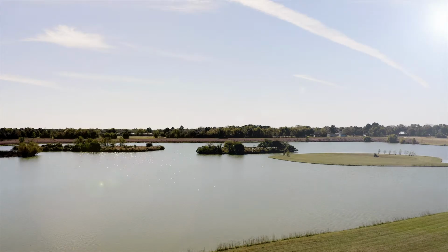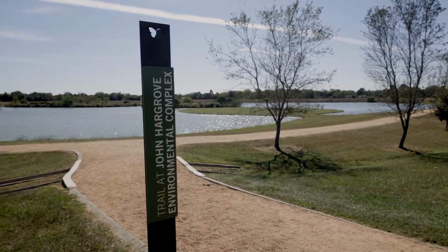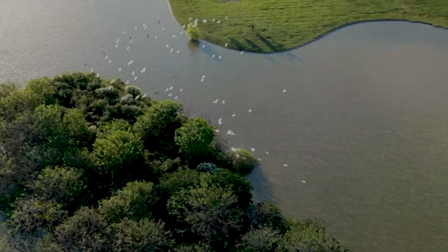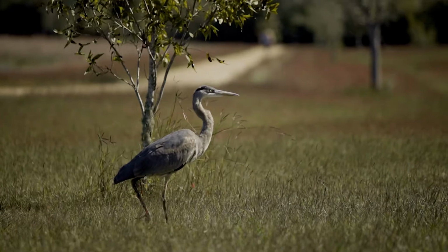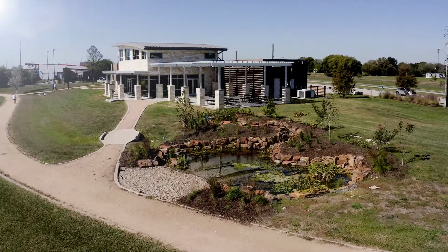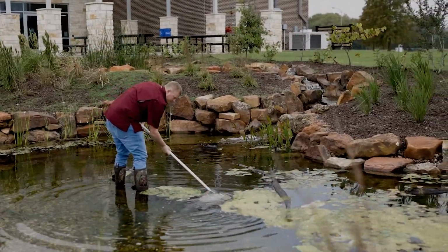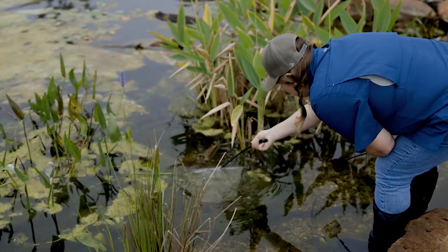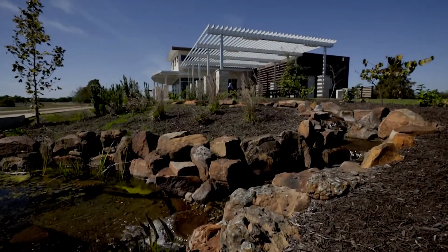Here outside the facility, we have almost 2 miles of walking trails that surround 2 ponds where you can see our bird rookeries. We have a large nesting site for native and migratory birds that are here all year round. Different types and species are here. We also have an educational pond off to the side where you can see some of our species up close and personal. You can see some of those native plants and native species that are a little bit harder to see in some of your big scale pond and wetland systems.